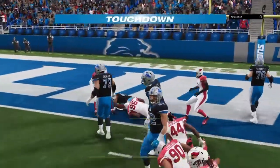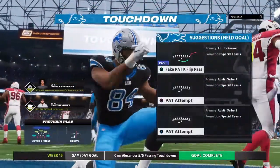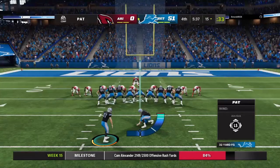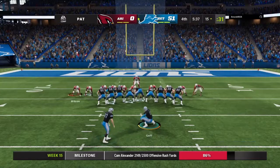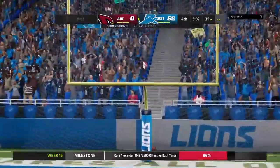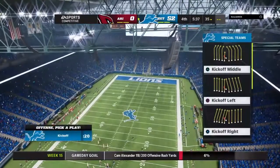And he takes this one in for a Lions touchdown. Darren Fells, his 2nd touchdown. It's looking like that win streak is going to extend another week. Extra point by Seibert, up and good. And that will extend this big lead.